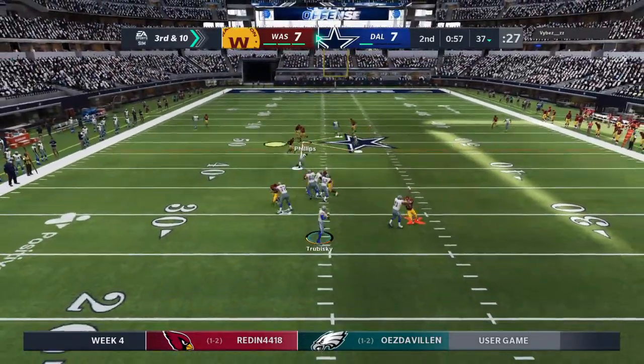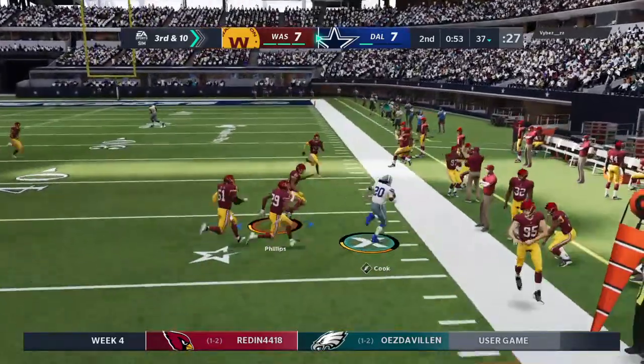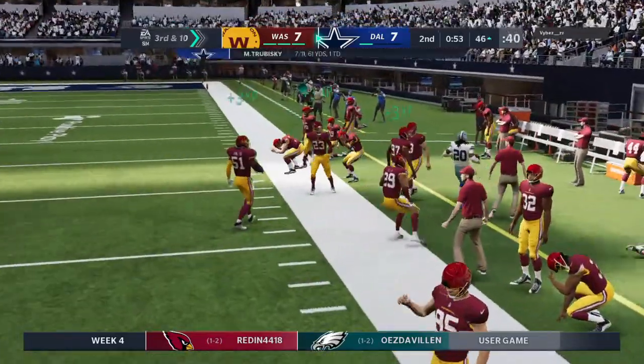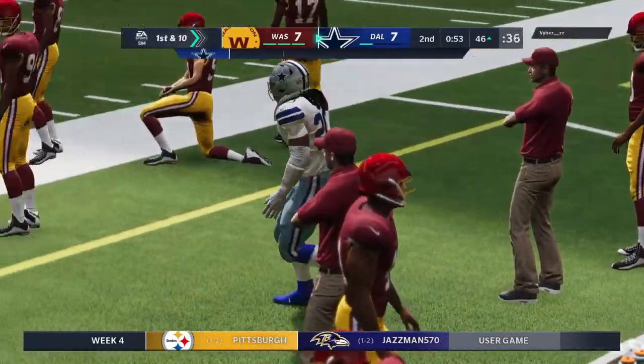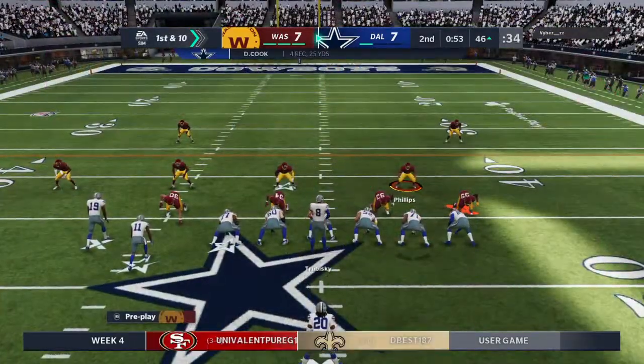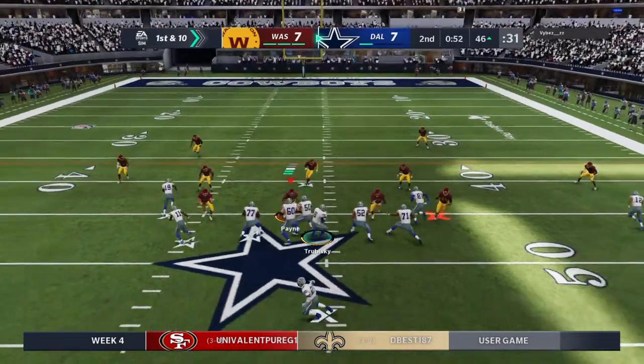From the shotgun is Trubisky. He gets this one into the hands of Dalvin Cook. And he'll take this to the other side of midfield before going out of bounds. 17 yards on the play there, and the Cowboys have a 1st down. 1st and 10 at the 46-yard line.